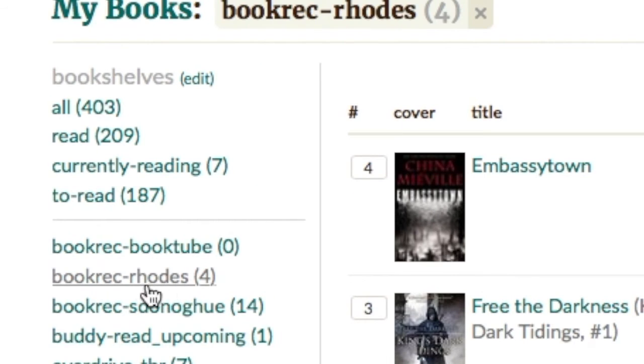And the next shelf down is book recommendations, Rhodes, and that is book recommendations from Chris Rhodes because he is one of my favorite book reviewers. I really like his method of reviewing books, and the books he tends to gravitate towards are also books that interest me. We have the same interests. So if there's a book that he tends to praise, more often than not, those are the type of books that I tend to gravitate to as well. There are some books I need to add on here, but I have 4 under this shelf.